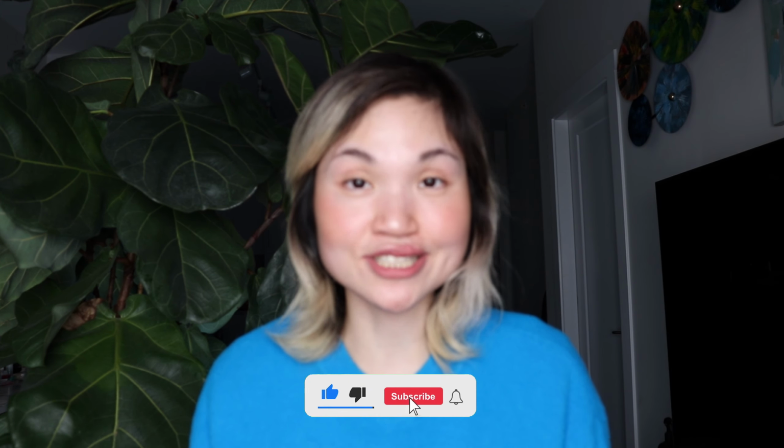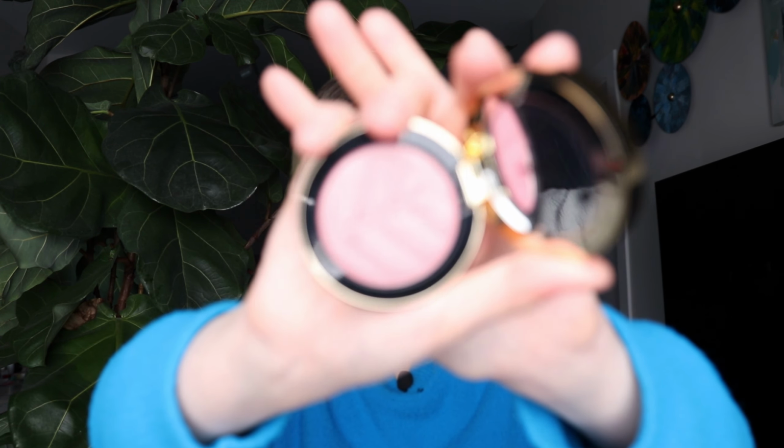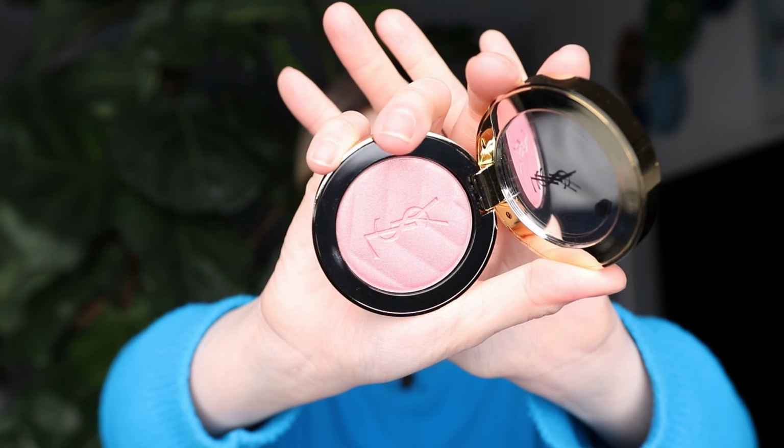So the first shade I received is shade 44, and when I open this product, I would describe this as more of a nude pink color. I would say this is perfect for your everyday look just because the color looks very, very natural.